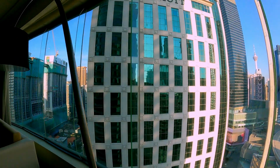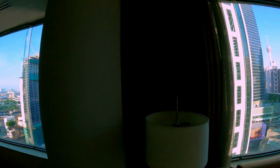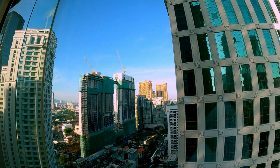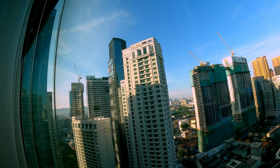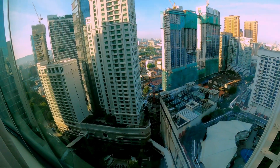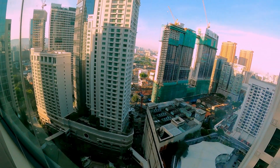Our room, as you can see, and here this building. And I'll show you guys the view from our room. So ito siya. Ito siya yung view niya. Building view. Yan yung swimming pool ng Westin. Let me see.